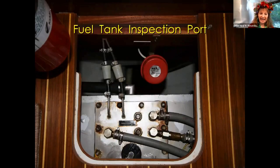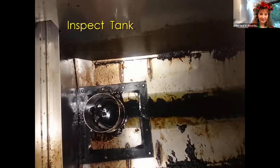Fuel goes into your tank, and you hope that your tank has a lid or an inspection port that you can unbolt and see what your tank is like. So if you're buying a new boat or you haven't been near your boat for a while, you really want to know what your tank condition is like. So here we're looking inside a tank, and unfortunately the gasket that seals the lid has fallen down. So ignore the red square here, but we can see gunk and black in the bottom of this tank, and that's not good.